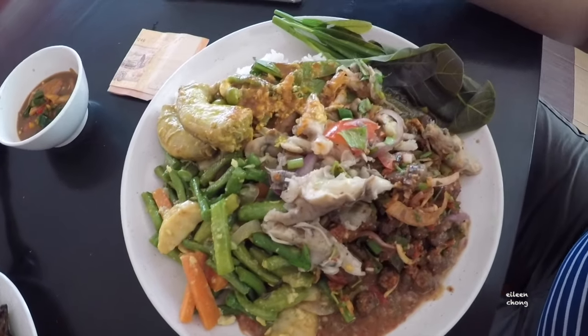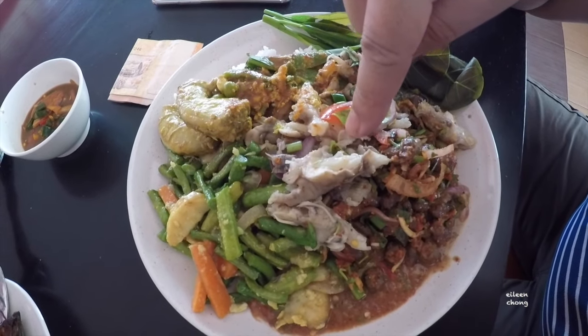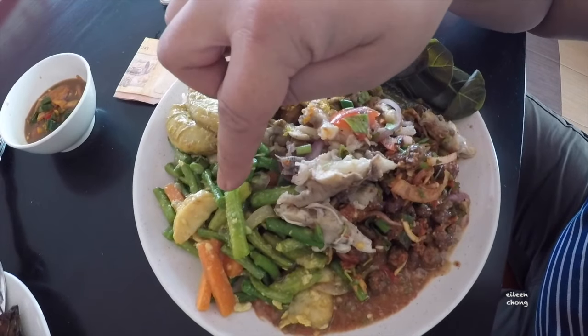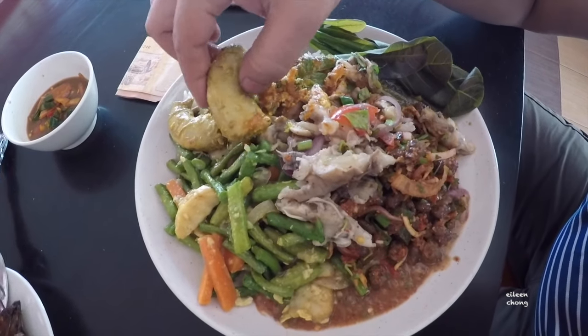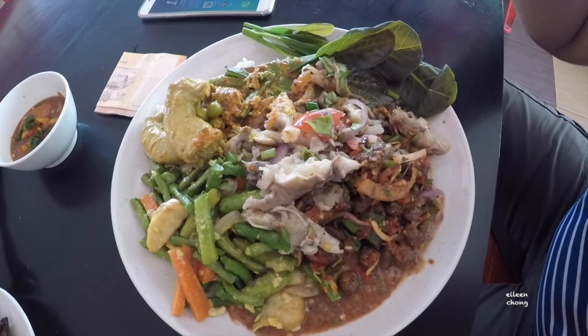And this is Boo's plate. Some sea cucumber kerabu, perut kerabu, stomach salad, another long beans, fish roe, telur ikan. Nice. Some ulam.